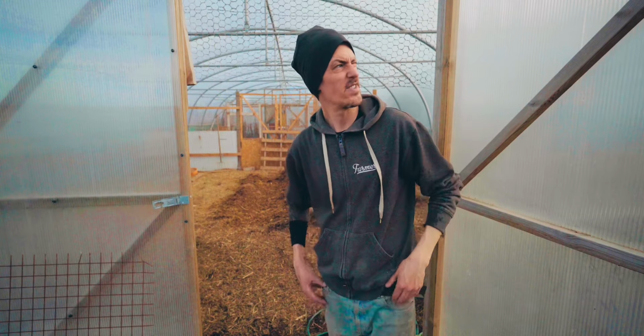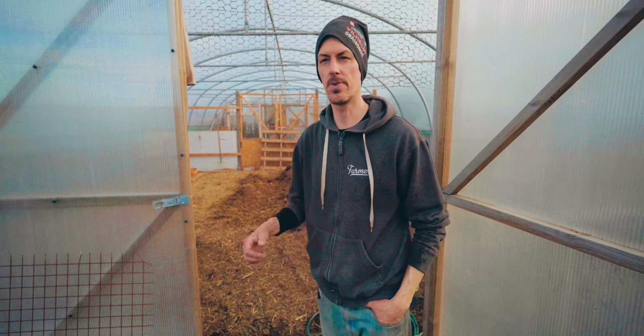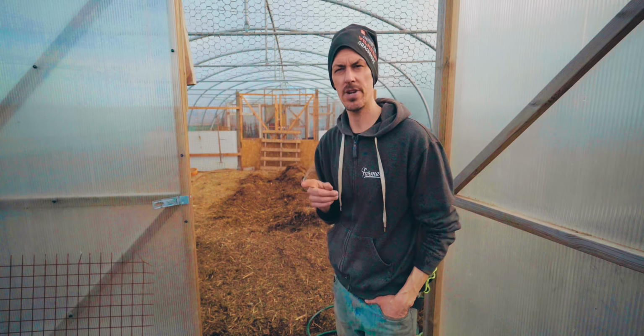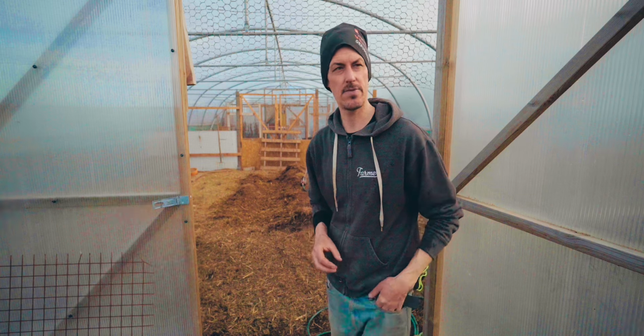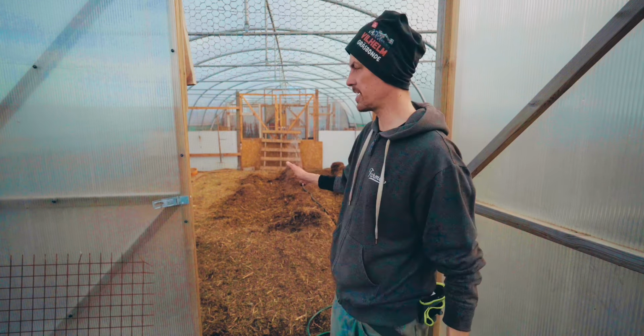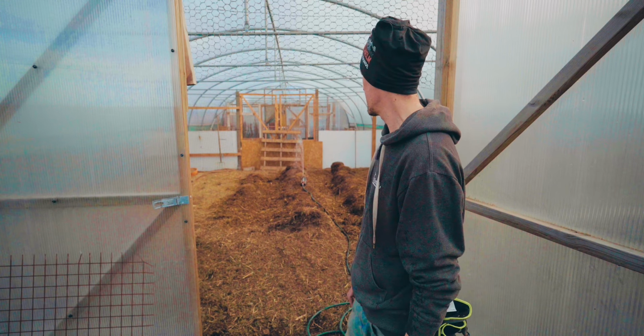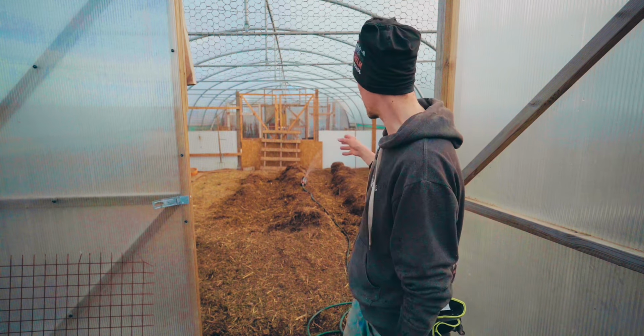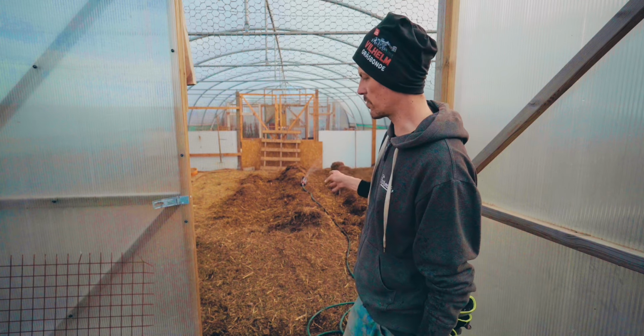So it's spring, finally. The snow melted yesterday. It's crazy that yesterday morning we had maybe 5 or 6 centimeters of snow and now everything's gone. It's really nice and warm in here, and the plan is to eventually move the tomatoes in here. That's why I'm sort of watering the old bedding.